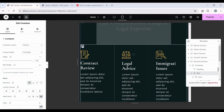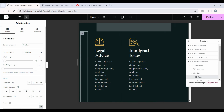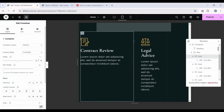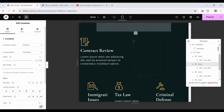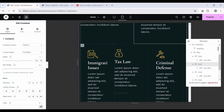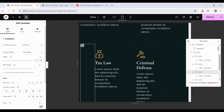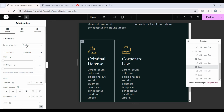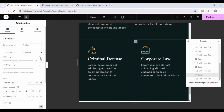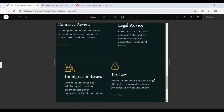Now what I'm going to do is select the individual cards, go to layout and change the width, select percentage and make it 50%. Now repeat the process on the other cards. Select the second one, make it 50%, and on the other ones as well. I'm gonna quickly do it. Alright, so every card is now 50% and looking great like this.